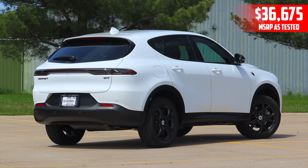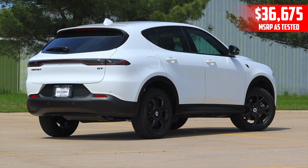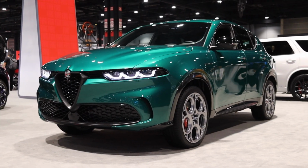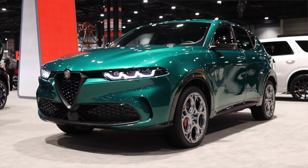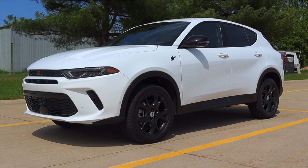Now, I am super excited to be driving this Dodge Hornet because it is brand new for 2023, and I mean completely new. It shares most of its parts with the Alfa Romeo Tonale, which is also a new vehicle for Alfa Romeo, so there's plenty of fun and interesting things to talk about with the new Hornet GT.